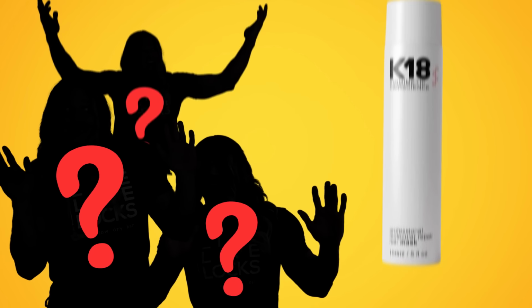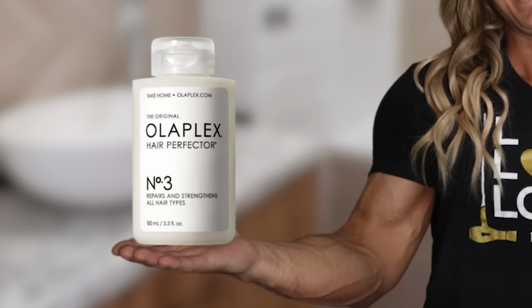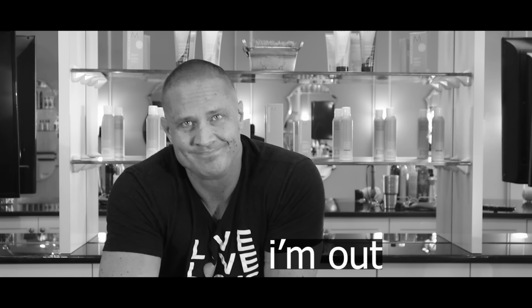Like I said, they wouldn't even keep testing it. I couldn't find anybody that would do the full 2 months. Now, quick caveat to that, most of these people who tried this have tried Olaplex 3 before, since it came out way earlier. So if they had never tried Olaplex in the first place, then maybe they would have liked the K18 and kept doing it, but they already knew there was another product that was better. Just is what it is. I can't in good conscience recommend K18, so sorry. For this reason, I'm out.